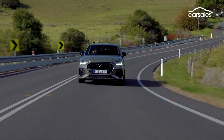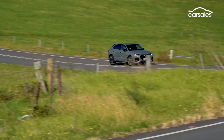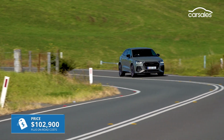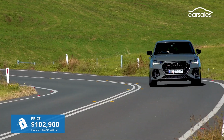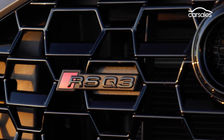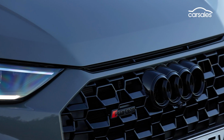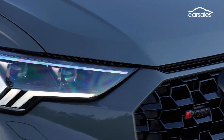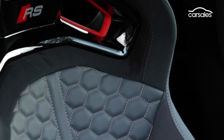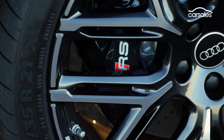Limited to 555 examples globally, the Edition 10 Years is available in Sportback form only and charges a $3,800 premium on the regular Sportback donor. The special edition celebrates the RS Q3 lineage with black 21-inch alloy wheels, black Audi badges, darkened matrix LED headlights, gloss black trim and bumper inserts, and a choice of braking packages.